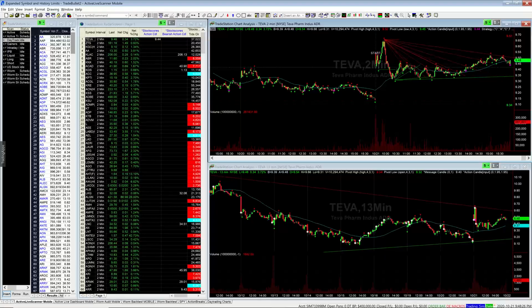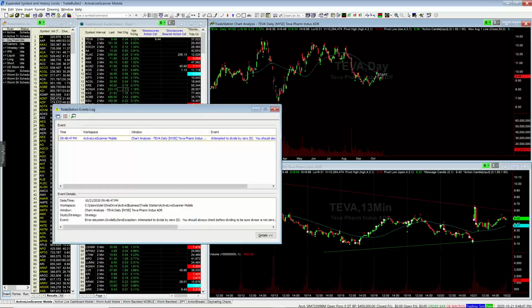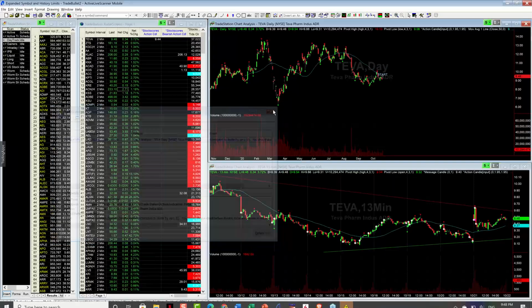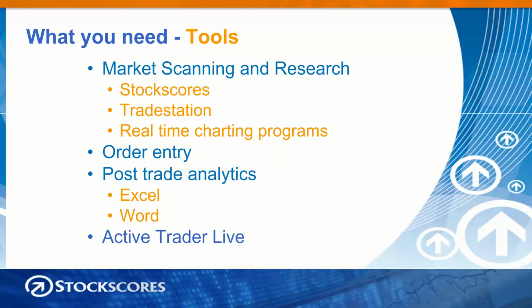Now, if I just jump in here, this is TradeStation right here, and it has these things called studies. This is something called a radar screen, where I can monitor the whole market looking for action candles. I can plot action candles on a chart. I can look at charts on the 2-minute interval, the 13-minute interval. If I want this to be the daily, I just type the word daily, click, and it's now going to be a daily. Oops, I got a little error message there. So it's an awesome program, but it's really a program for the more serious trader. If you're just starting out in trading, you don't need this. There are other tools you can use, something you move toward over time.